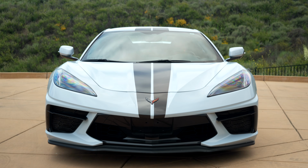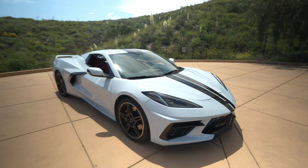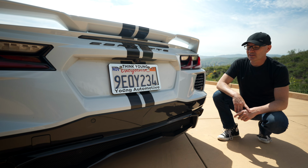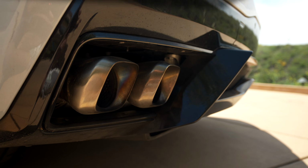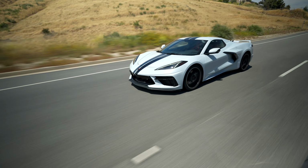I mean, look at the design of this front end. It is completely engineered for speed and control. I love its aggressive looks. And when you move to the back of the C8 Corvette, you have the quad exhaust tips, which, when you step down on that accelerator, let out a growl and it'll make you fall in love with it. Driving it down the road, people notice you, and that's a really cool feeling. It makes you feel special.